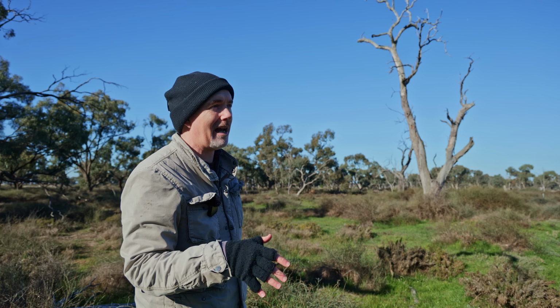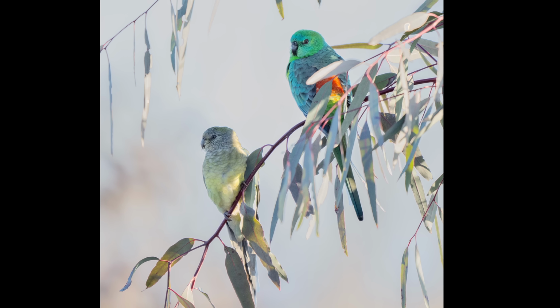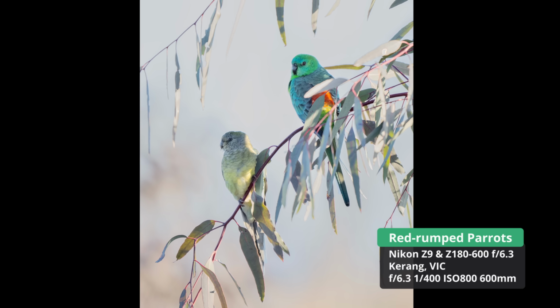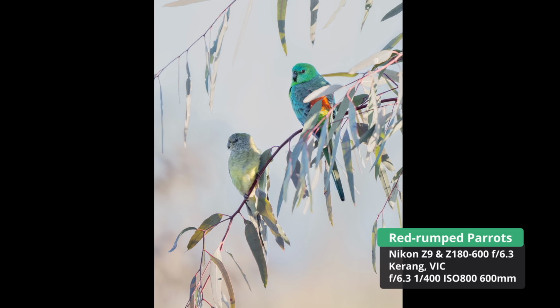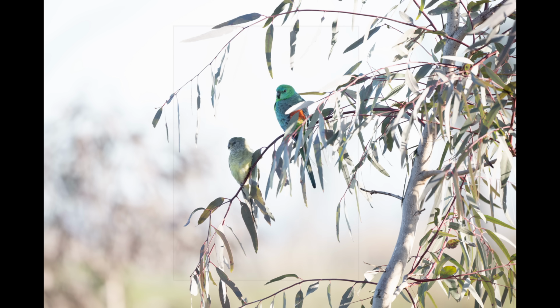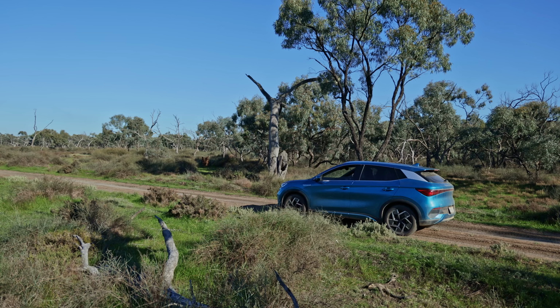I've just made my way into the bush and there's a few parrots flying around. We've got red rumps, we've got eastern rosellas. I spotted a pair of red rump parrots in one of these trees, and I've just simply hand-held, got a few shots. We've got the male and the female. The male is the brighter coloured bird, but I'm just going to keep wandering around and driving around and seeing if we can't find something to photograph.